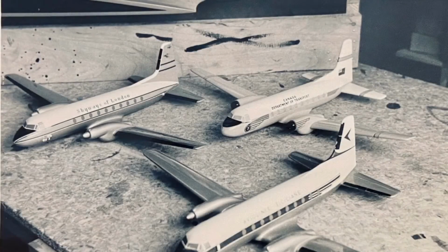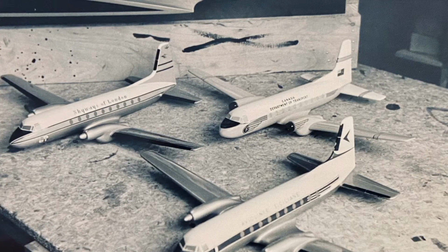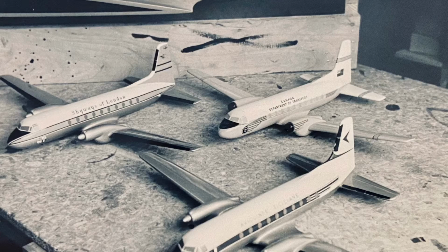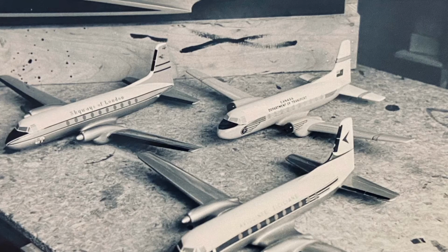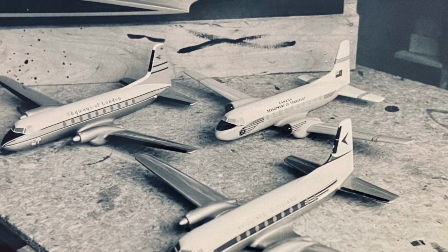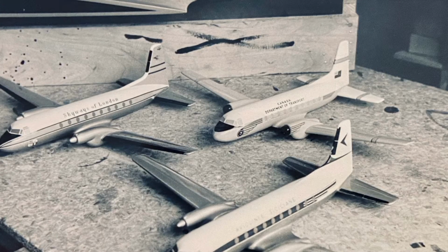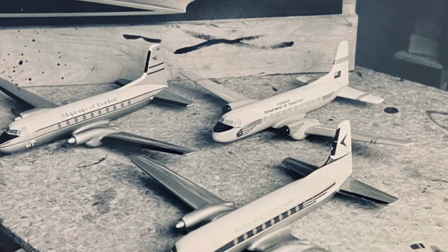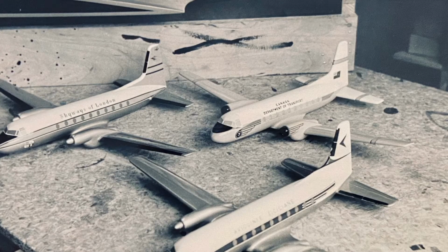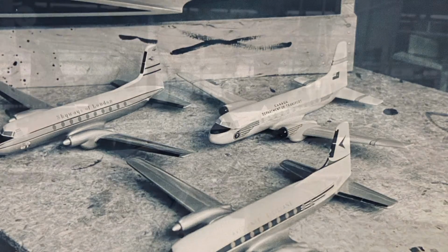These models appear to be 1/72nd scale Avro 748s. We have a Skyways of London HS 748 or Avro 748, as well as a Canadian Department of Transport Avro 748 model. So it's obvious that back in the day, Avro was proposing the 748 as a transport for the Canadian Department of Transport. That's something I was not aware of.